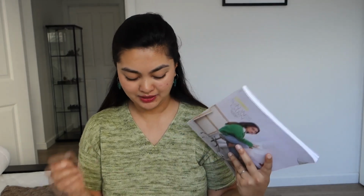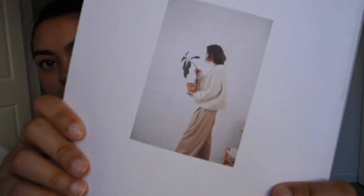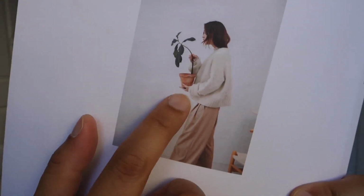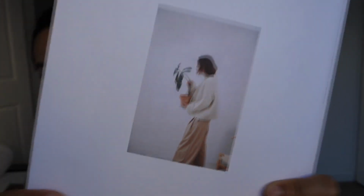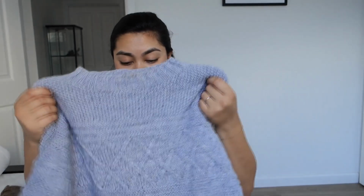So I didn't even actually gauge swatch for this one because of the fit of the pattern. If you can see, the sleeves are super long and it's super wide on the pattern pictures. So I didn't even gauge swatch. I was like, ooh, if it's a little bit smaller, perfect, because I was knitting the extra small. If it's a little bit bigger, it's going to be big anyways. I was just in that mindset, so I didn't even swatch. However, it turned out perfect.